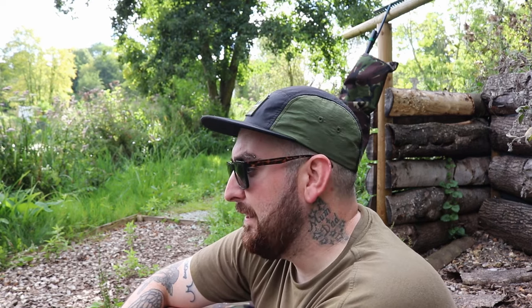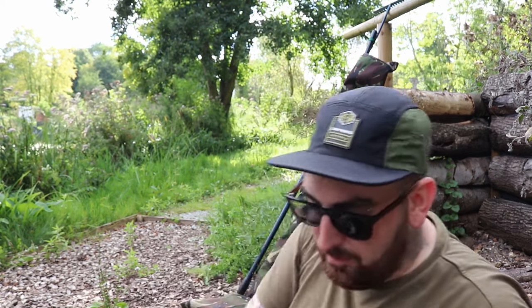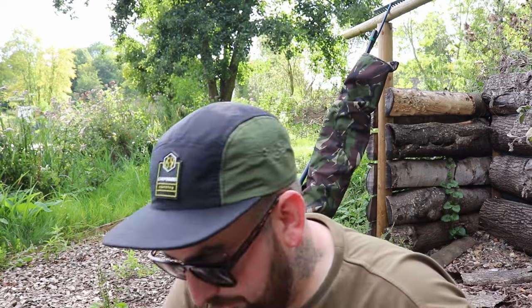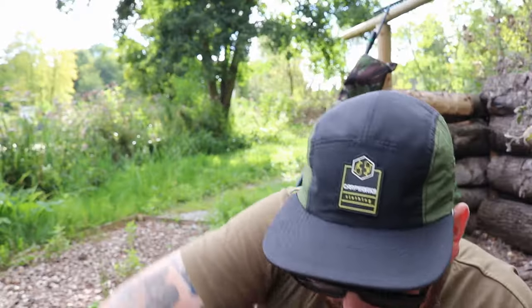But as I said, we've been mixing up some bait. As I showed you before, it's all OG fish. Yeah, boilies, magic dust, crumb. Obviously this is the magic dust, now putting some more of this in. And we are nearly about done.